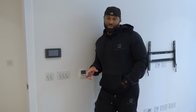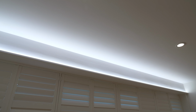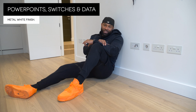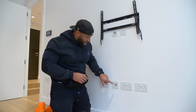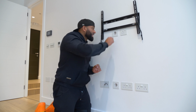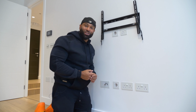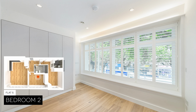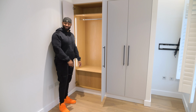The lighting in these apartments is a mixture of LED downlighters and LED uplighters. All the lighting controls, power and data points are all a metal white finish. You can see we have this brush feature here. This is because we have a pipe in the wall between here and here. So when anybody moves in, they can fish their HDMI cable through here and put it out here and plug it into their Sky box. Out of the living area and into bedroom 2. Straight away, I want to show you these lovely fitted wardrobes, which all have motion sensor lights on them. Perfect timing.